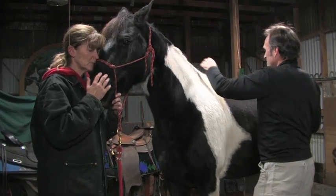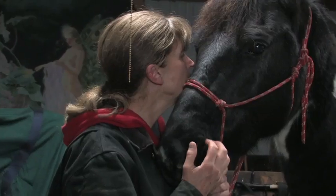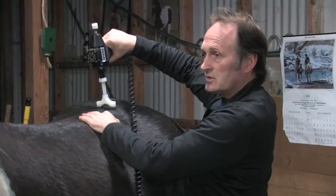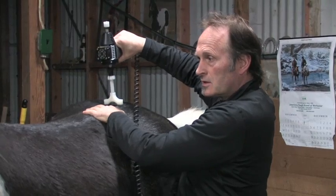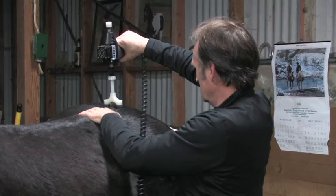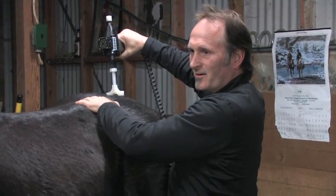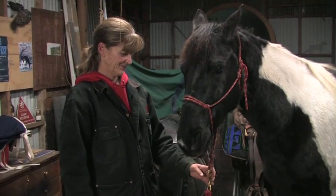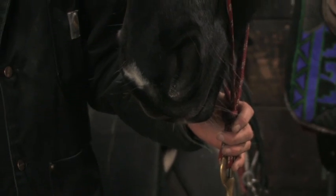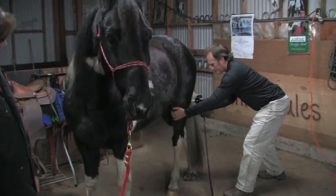So I'll bring this down through his dorsal spine too. And you can see his demeanor. He's staying pretty nice with this. There we go. Look at the lips. Look at his lips, yeah. He's getting that endorphin release now. Yeah. There we go. Look at that straighten right out.